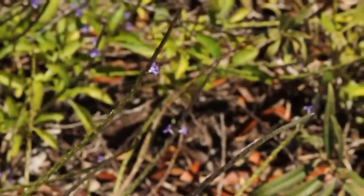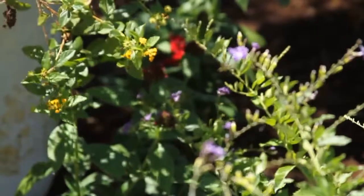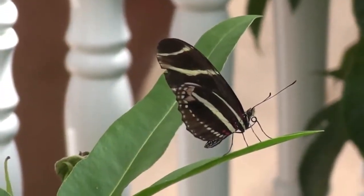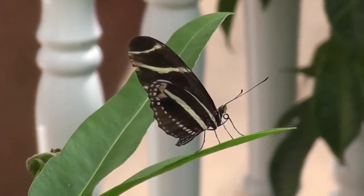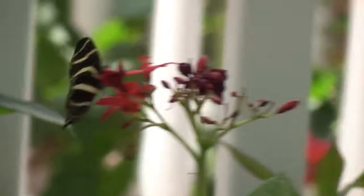Adult butterflies, ours here in Florida, mostly nectar on flowers. Our zebra longwing actually nectars using that proboscis, that straw-like tongue. It actually absorbs the pollen on that proboscis, and consequently our zebra longwing lives about 4 to 6 months, which is quite longer than most butterflies. Most butterflies live an average of a matter of weeks, probably 3 weeks is an average time.